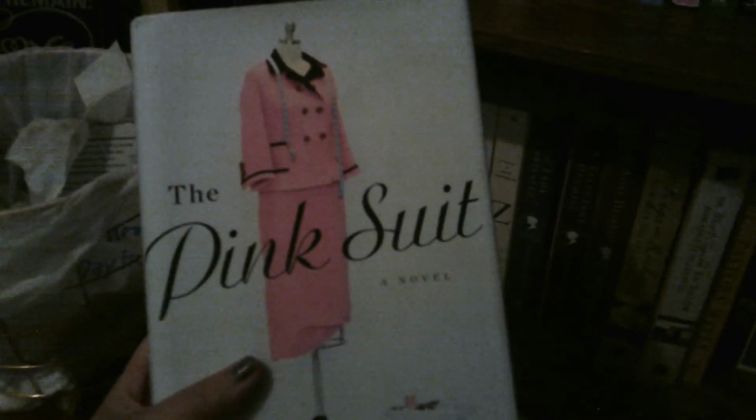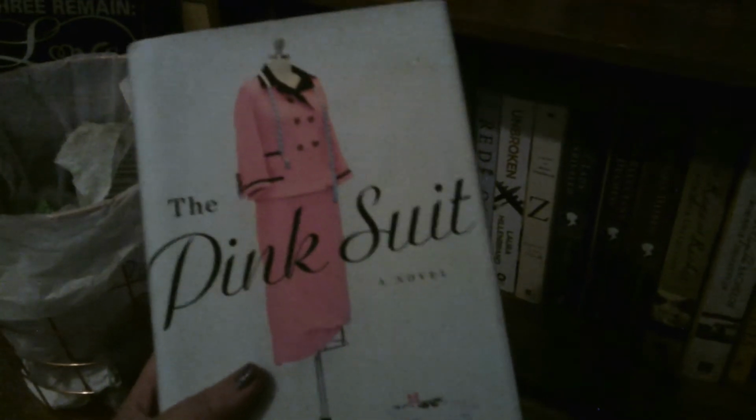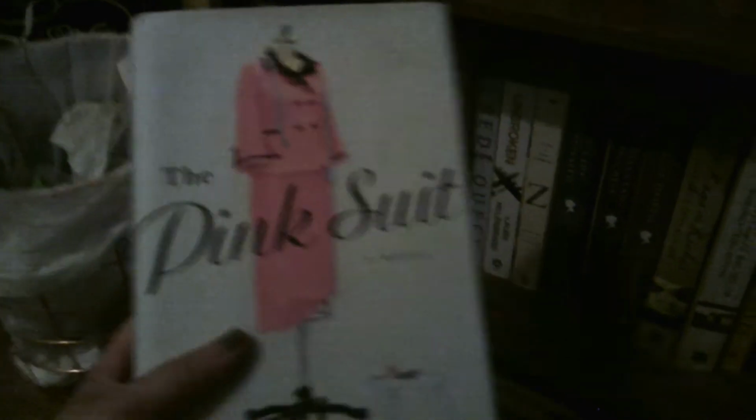Okay, I'm going to probably butcher this, but Vienna Nocturne, I believe that's how you pronounce it, by Vivian Shotwell. Like I said, this is historical fiction. I believe it takes place in the 18th century, about opera. Of course, that's Italy. Yeah, Vienna. The Pink Suit by Nicole Mary Kelby. Of course, you can tell by the cover it's about the iconic pink suit that Jackie Kennedy was wearing when her husband was assassinated.